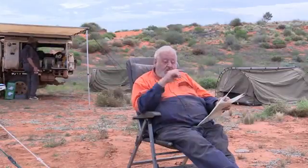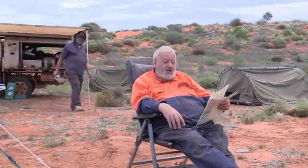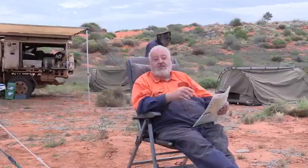I dropped into Mount Dare on the way across the Simpson here. We're going from the west to the east. I've actually got a couple of friends with me, which is quite unusual. I've got 2 vehicles this time.